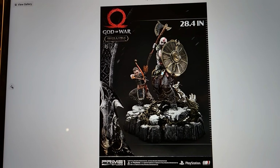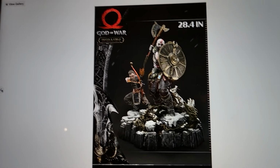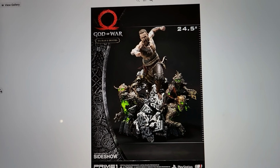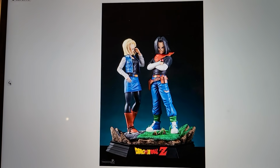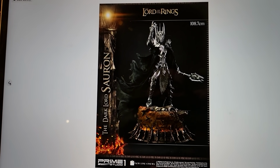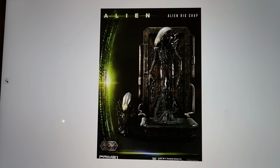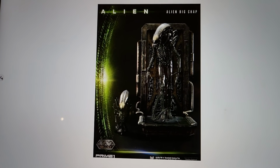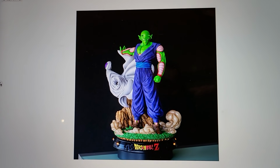Kratos, this has already been paid for and is preparing for shipping right now, so we should have him in the next 2 to 3 months. Baldur also shipped about a month ago, so we'll get him probably towards the end of the year. Androids have shipped over a month plus ago, so they should be arriving in the next month. Sauron, we got tracking on him. He'll arrive towards the end of the year, January. Big Chap shipped about 2 months ago, so he should be arriving very, very soon. KD Piccolo, got tracking on him, so he should arrive towards the end of the year.